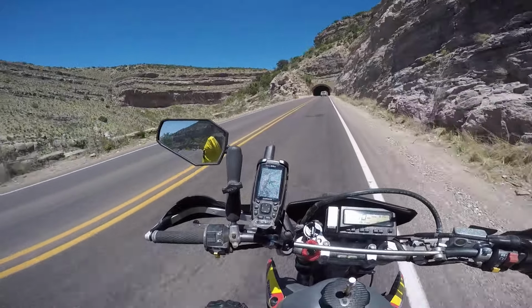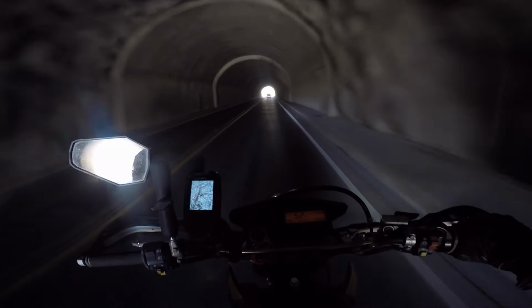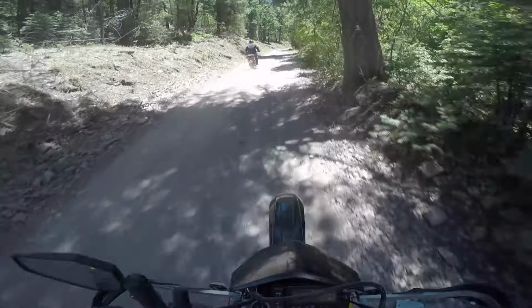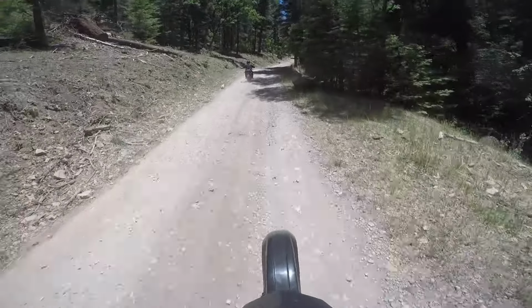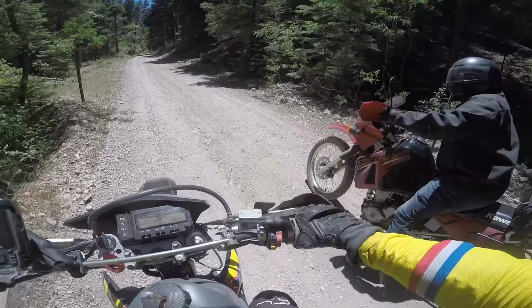All right, here we are. Tunnel, the gateway to adventure. Woo! Actually, I can see it's less dark today. It wasn't too bad today. Good?